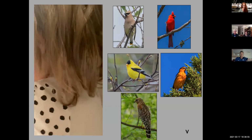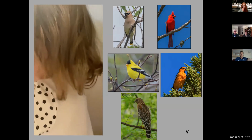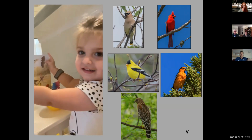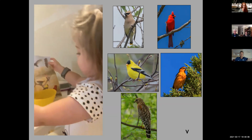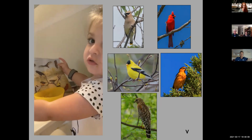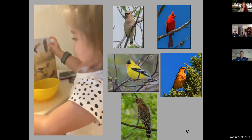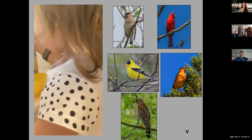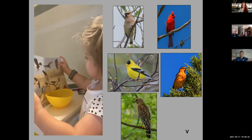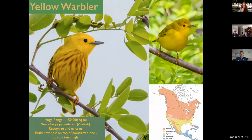And what's this one? A twinkle. A waxwing. Okay, and what's this one? A cardinal. Yeah, what's this one? A goldfinch. Yeah, and what's this one? An eagle. Yeah, and what's this one? A hawk. Oh, she's such a sweetheart.